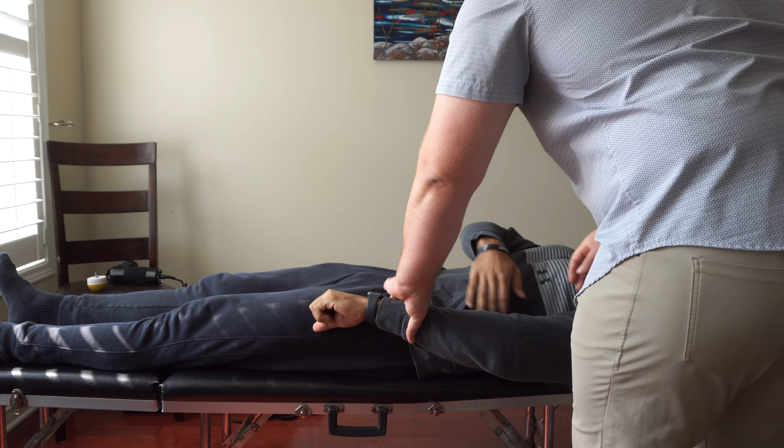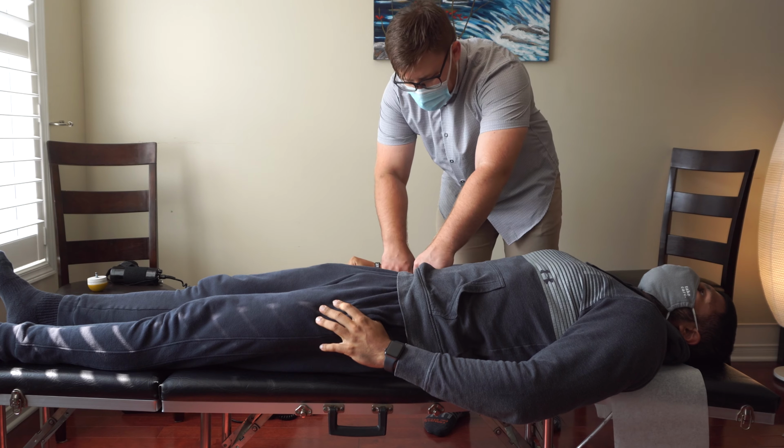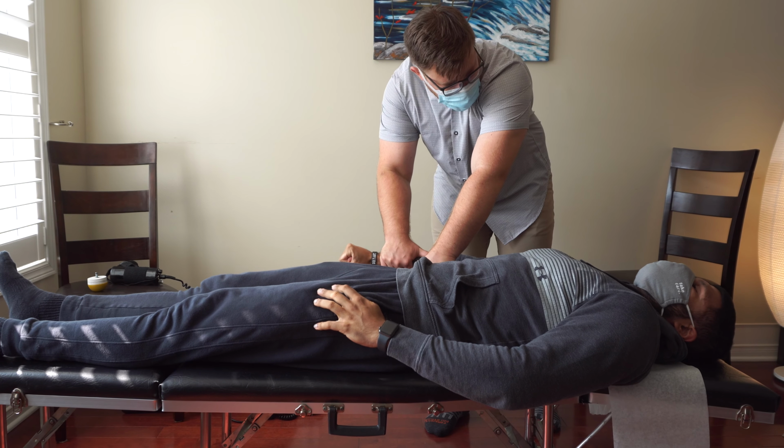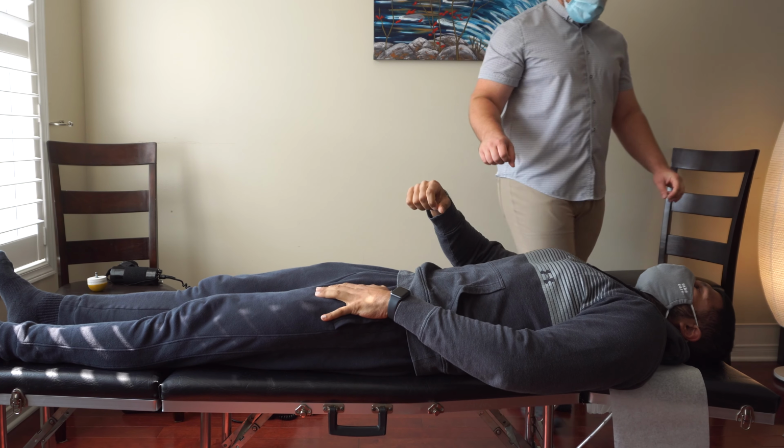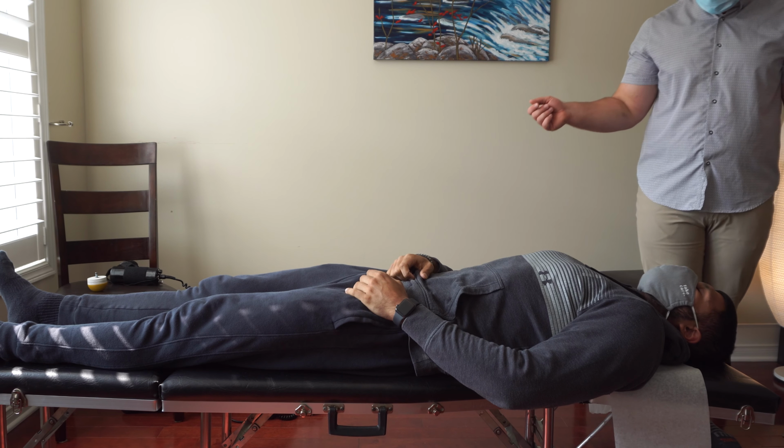It's not horrible, but it's not great. Versus if we come here, same thing, squeeze that in. There's just not that same wobble to it. Eventually it seemed like the left one sort of did its job, but it took a little while.